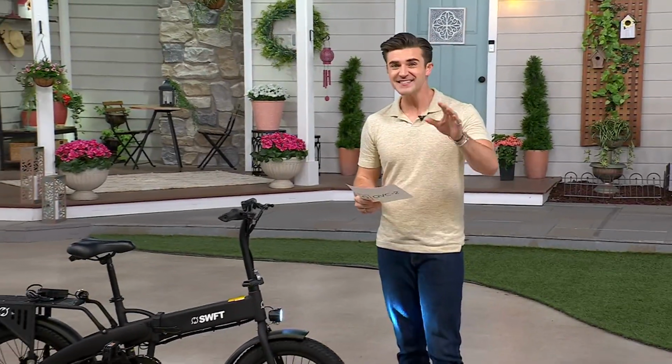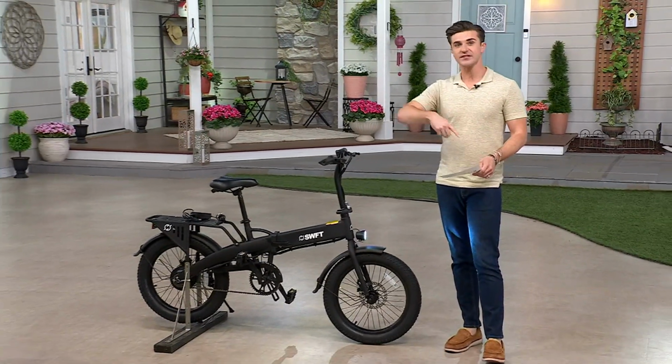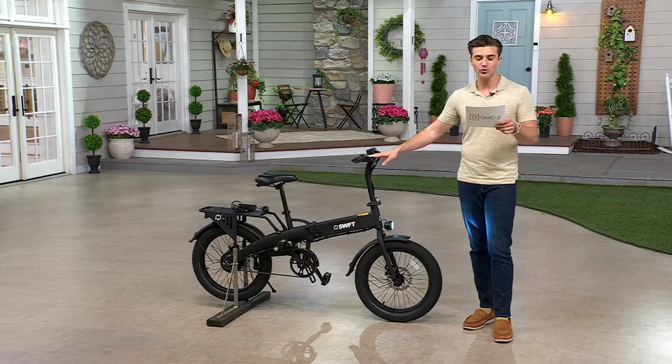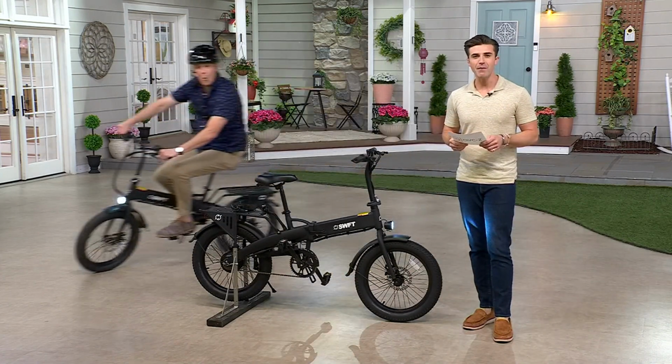Foldable at a sale price that is ending in 60 minutes. So like Cinderella, this pumpkin is going to be gone at midnight. And we have the SWFT F.X Foldable design electric bike with a 350-watt motor, 20-mile-per-hour speed.